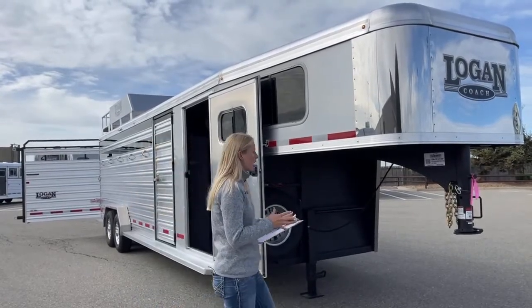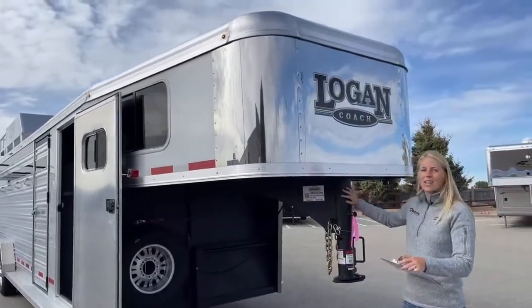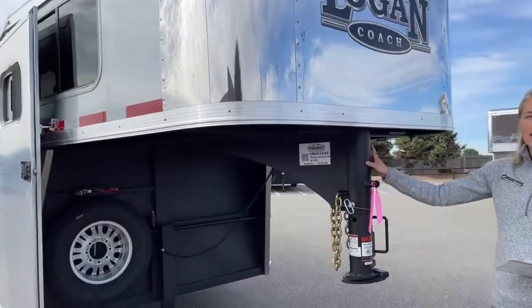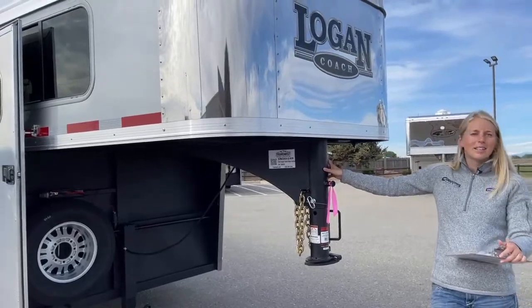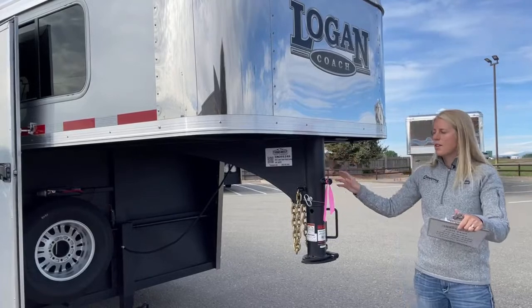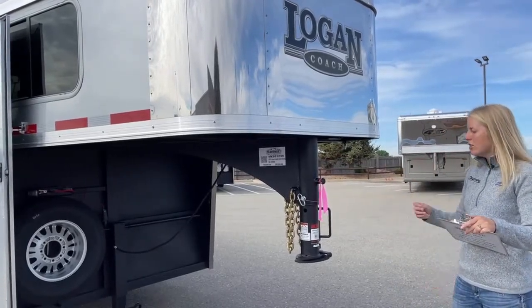So for those of you that aren't familiar, these Logan Coach stock combos are a galvanized steel frame trailer with aluminum sheeting. The galvanized steel gives this trailer a lot of structural strength. It's not like black steel, so you're not gonna have to worry about the rust issues. It's actually quite a bit stronger than black steel.